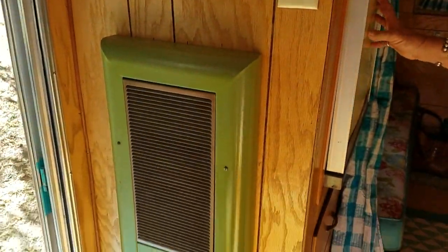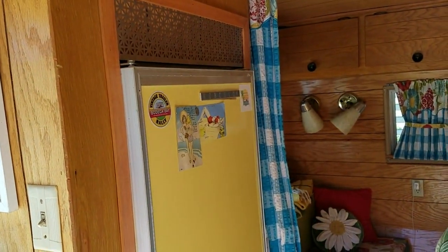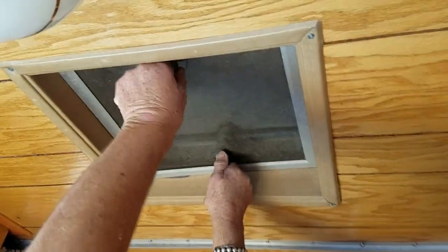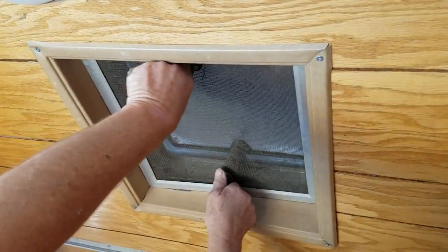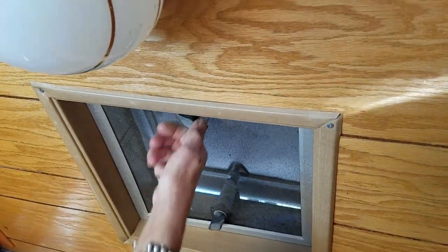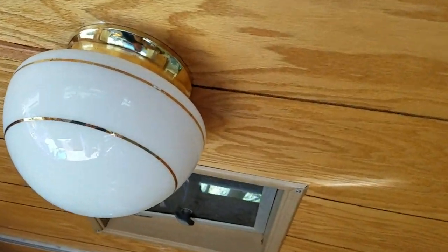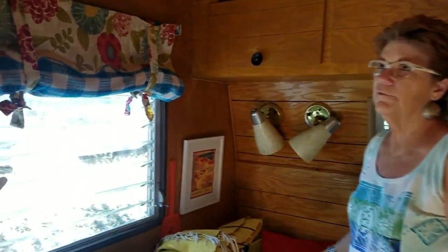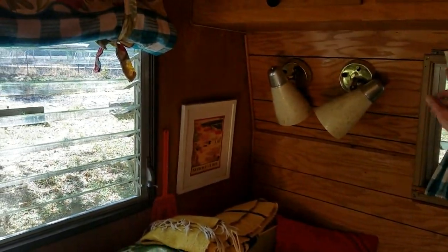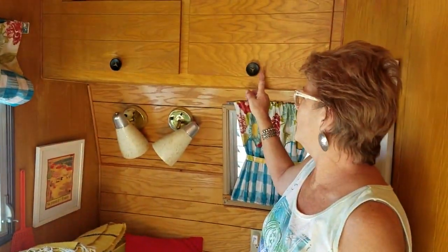And this is a refrigerator, propane or electric. And then I should have opened this earlier. This is my roof vent. It's an old air vent. The manufacturer's HEHR, but you can lift this up and get some air in here. But everything works. I've got the original lighting fixtures back here. Those are original to the trailer. These are all from the 50s or 60s, new old stock.